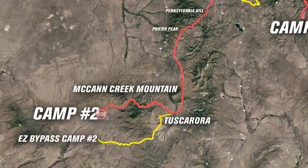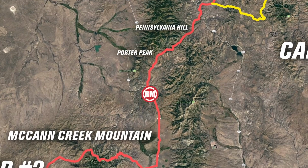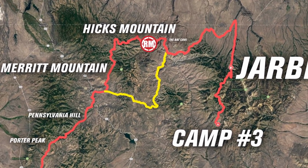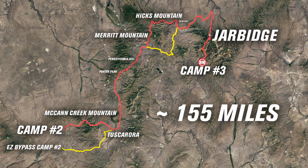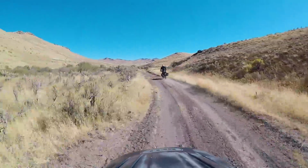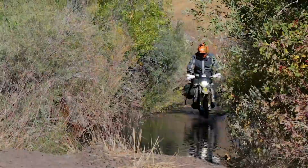Day 3 of Battleborn North is another action-packed day with some fun mountain 2-track trails and wide open places. We work our way up just across the Idaho border before coming back down through Jarbidge and down to camp number 3. We'll ride close to 155 miles today, with a big section being fun and challenging mountain trails. After leaving camp, the canyon quickly closes into tighter 2-track trail with several creek crossings along the way.